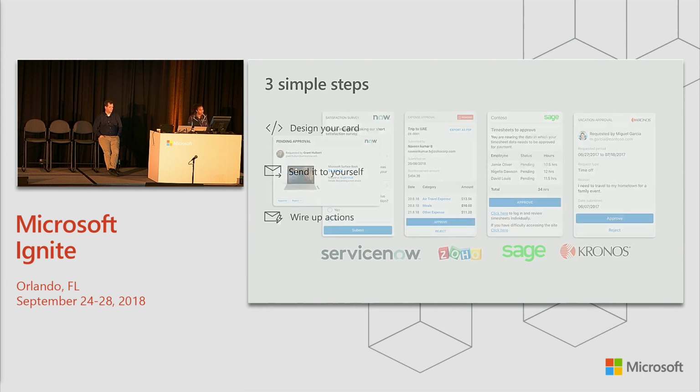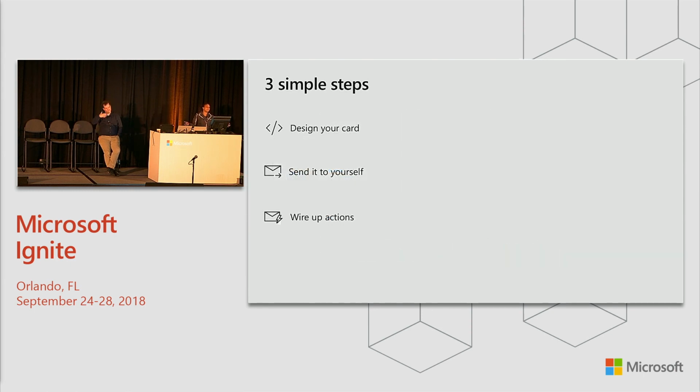But if you're wondering, how do I get started with this? There are 3 simple steps. You design a card, you send it to yourself to see what it looks like, and then you wire up those actions. So, show of hands again, how many of you in the room are developers? Maybe not developers? What about not developers? So there's a little bit of both here. We have 2 options in how you could go ahead and get started, and I'm going to show you both.